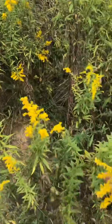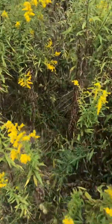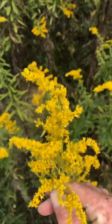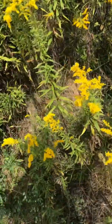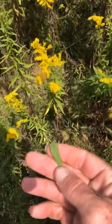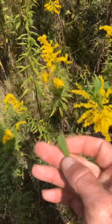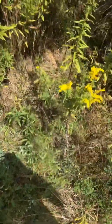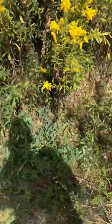Little goldenrod. They used to chew on these. The leaves of this is what they used to harvest the latex out of to create rubber. But the whole plant's got a lot of medical purpose to it: the blooms, the leaves, the stems itself, and the roots. But figured I'd share that with you.